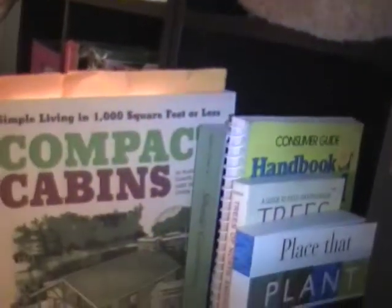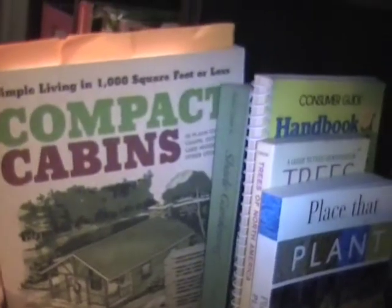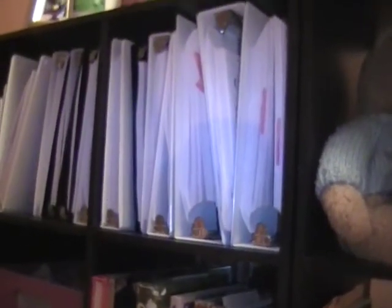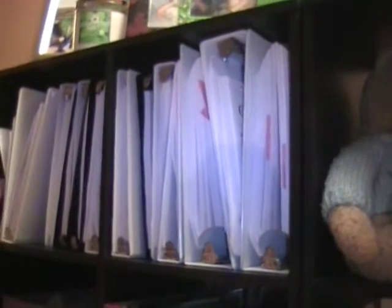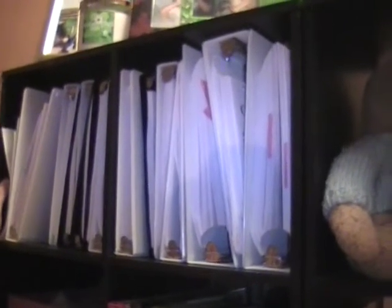This right here is a real interesting one. Compact Cabins. Shows you how to build small homes, 1,000 square feet or less. Got a lot of ideas for what we're going to try to build when we finally do buy some property. And again, those binders she was talking about, we got those at a yard sale. I think it was $2 for a box of like 20 of them. They're only 1-inch or half-inch binders, but they did great.